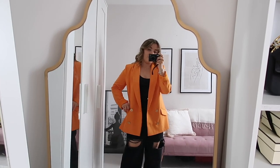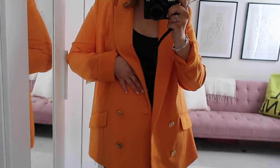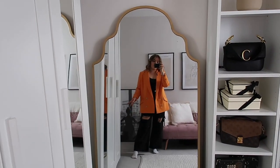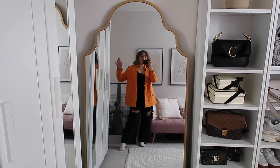I think I need to pop out the stitches in the pockets because I'm definitely keeping it. I love the gold buttons as well. I think they look really cute, and just start with an all black outfit and maybe my Mulberry bag and some black sandals would look adorable. This is an absolute vibe.